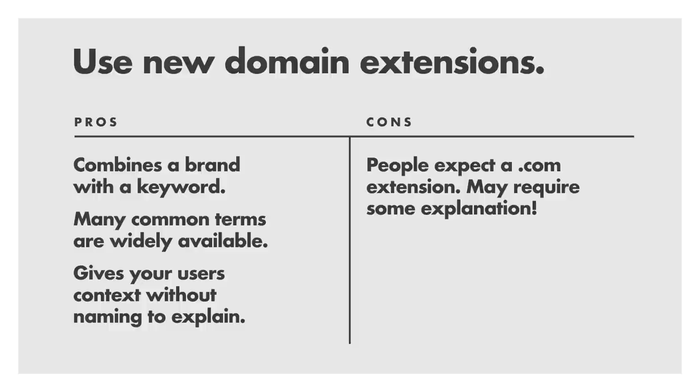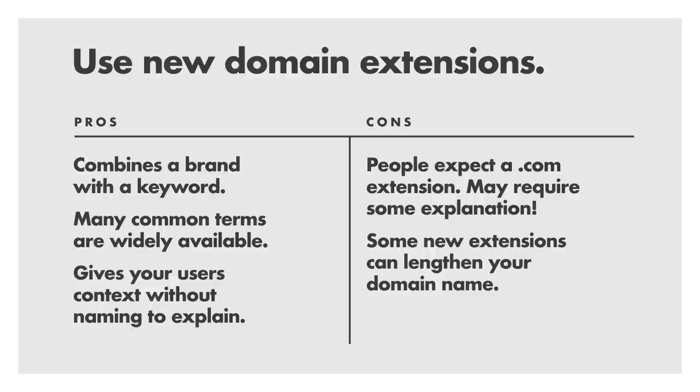Here's some of the disadvantages of these new domain extensions. Now, people expect a .com. And it may require some explanations, but you can use this as kind of an opportunity to brand yourself. And unfortunately, some new extensions can lengthen your domain name. I think that the advantages of using these new extensions far outweigh the disadvantages in this case. So even though your domain name might be a little bit longer, it would also give a lot of context and all of the pros that we just talked about.